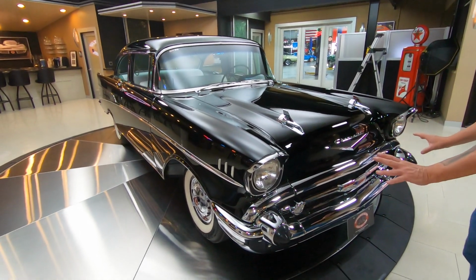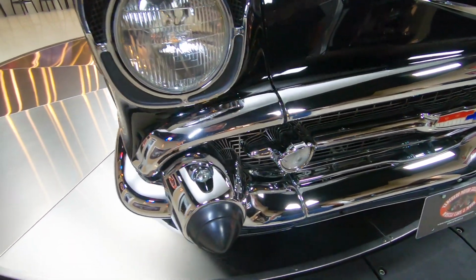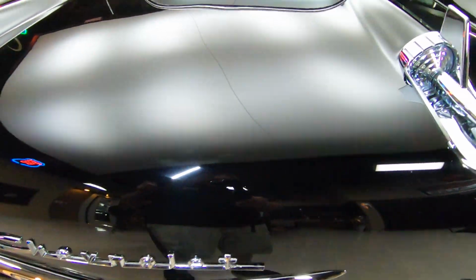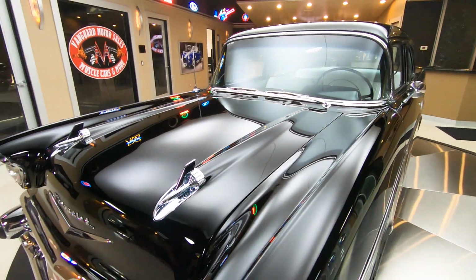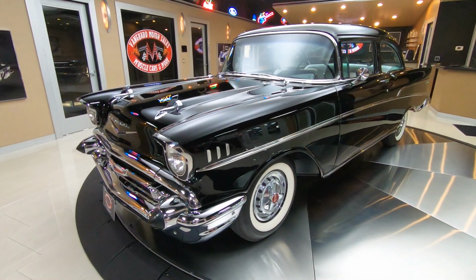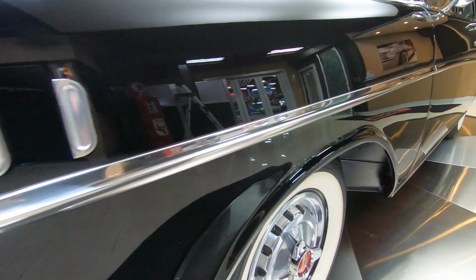The chrome too. Look at all the chrome on the front of this thing. All that chrome is brand new, looking sweet. All the emblems look brand new. The bullets in the hood look brand new. She is one amazing beast. Now this is also an award winner also. She is a beauty. All that trim going down the sides looking good.